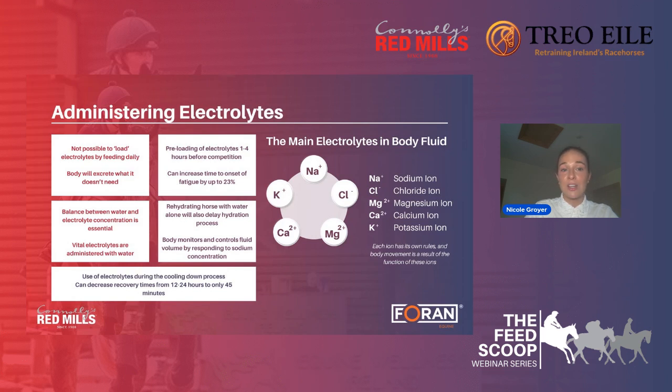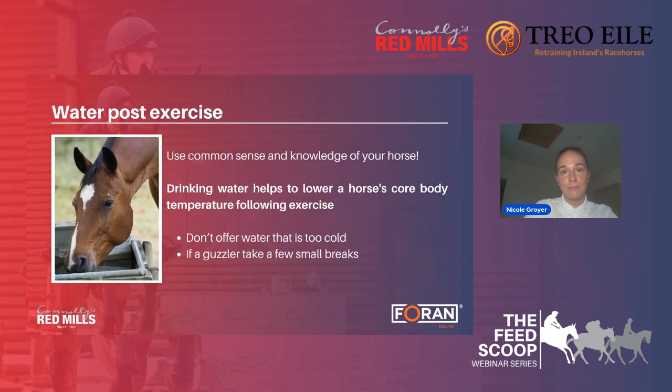So use the electrolytes during the cooling down process, and that can decrease recovery times from 12 to 24 hours to only 45 minutes. A balance between water and electrolyte concentration is essential, so it's vital that electrolytes are administered with water. Rehydrating the horse with water alone will also delay the hydration process, so the body monitors the control of fluid volume by responding to the sodium concentration. So ideally, your horse has finished its exercise, you'll let it cool down, it'll have a drink of water, and then you administer your electrolytes.